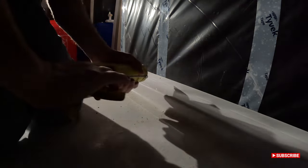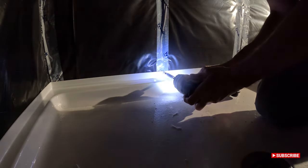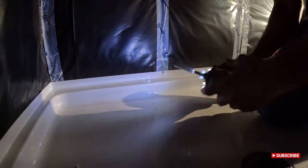Now I'm going to put a dab of silicone caulk on here. I know I don't need to, but I'm going to run a bead of silicone caulk right down through here all the way around. Let's get that done, and then I can put the shower walls in.